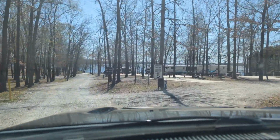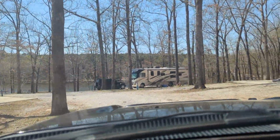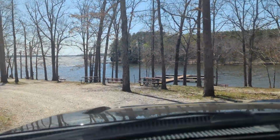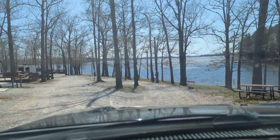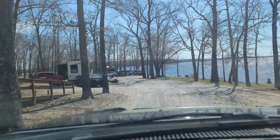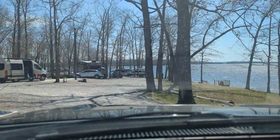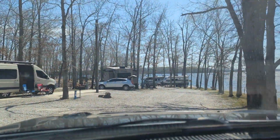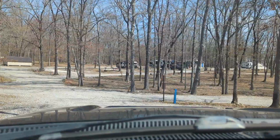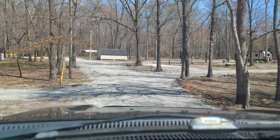Coming into the area, we come in on the North Shore Road, and we'll show you some videos of the campsite, driving through the campsite real fast. Arnold Air Base FamCamp is a small campground located a few miles off base on Woods Reservoir. It has 36 RV sites, 16 tent sites, and 14 boat slips. It is well maintained and offers a lot of shade.